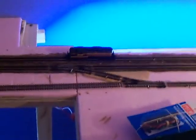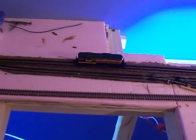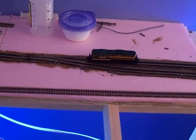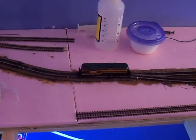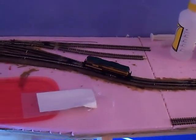Sorry about the light on this video here. I have not installed permanent lights because I'm going to be using LEDs under the upper level to light the lower level. But we continue to proceed now out of North Conway and have a little bit of a switching area again and another scenic break using some techniques that'll then bring us into Bartlett, New Hampshire.